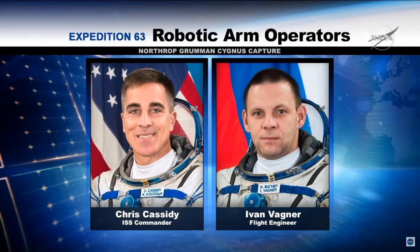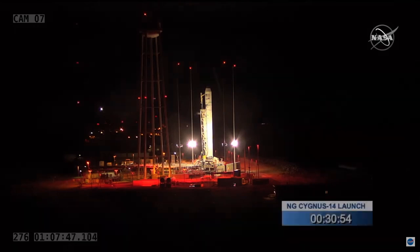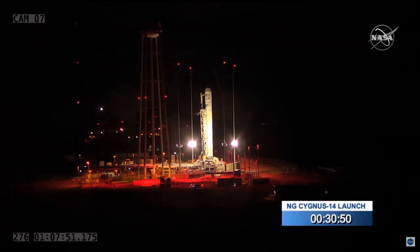Cassidy, Vagner, and Russian cosmonaut Anatoly Ivanishin are asleep at this hour, beginning the final 3 weeks of their six-and-a-half-month mission on the orbital outpost. They are planning to return to Earth on October 21st U.S. time, October 22nd Kazakhstan time, on their Soyuz MS-16 spacecraft, heading for a parachute-assisted landing on the steppe of Kazakhstan to wrap up a mission of 6.5 months aboard the International Space Station.